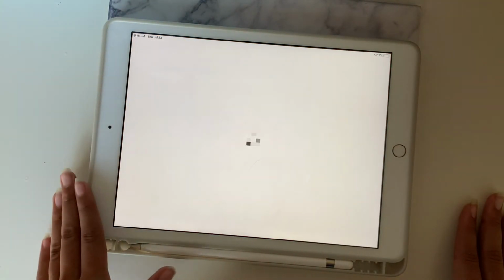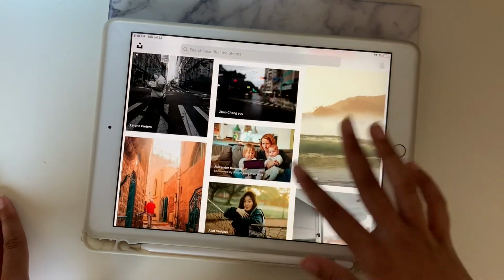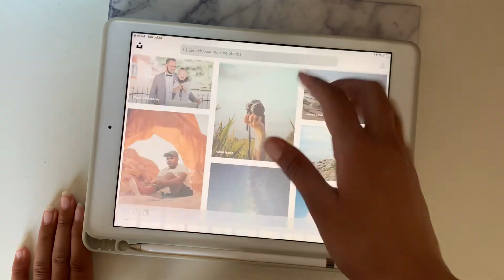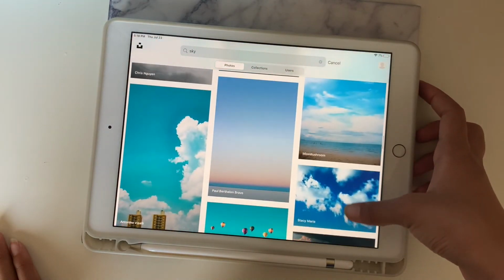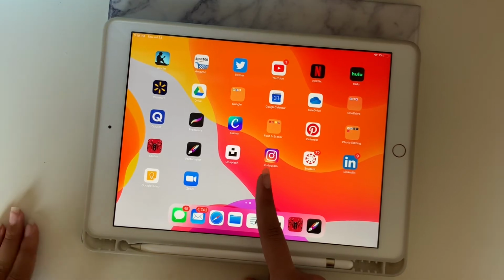Next, we have Unsplash. It's basically royalty-free images. Well, they're royalty-free to a certain degree, but you can use these images on your website, or you can also type in certain words, like let's say sky, and then you can see so many beautiful images that these amazing photographers took. Next, we have Instagram, and again, I use this for second accounts or school accounts.